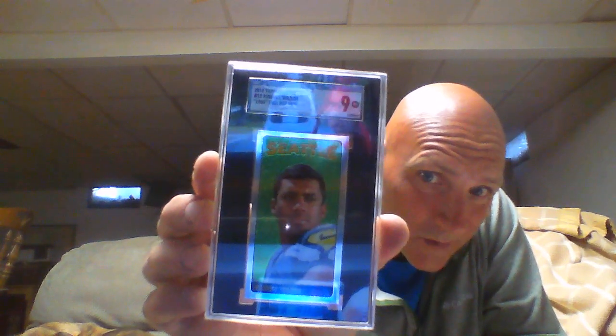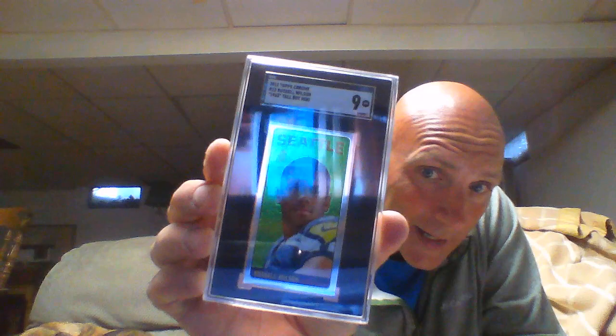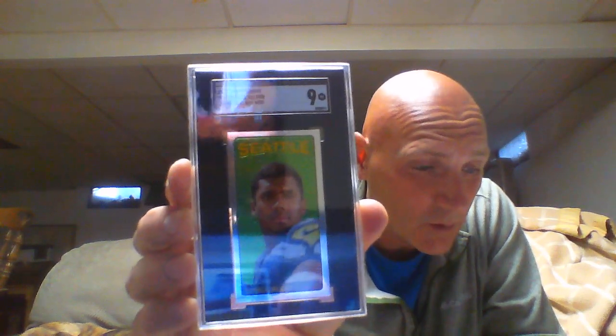Oh, 2012 Topps Chrome Russell Wilson. Came in at a 9. That's a beautiful card. When I graded them, I didn't have any of the 10s. The best I said was 9 because, let's be honest, how many 10s are going to come out?